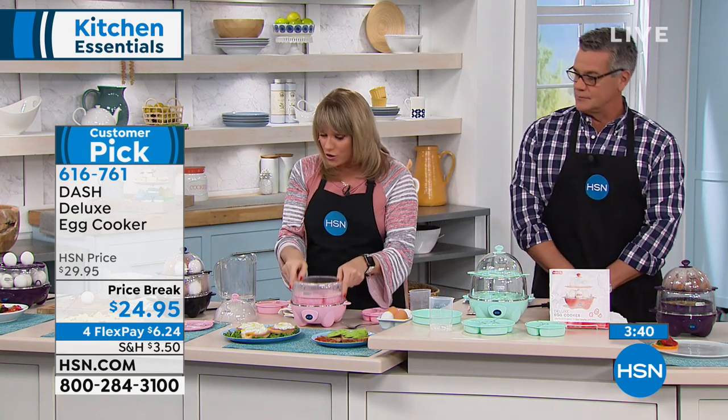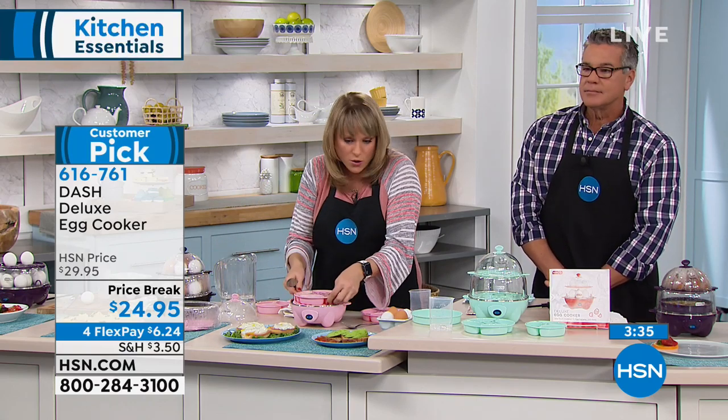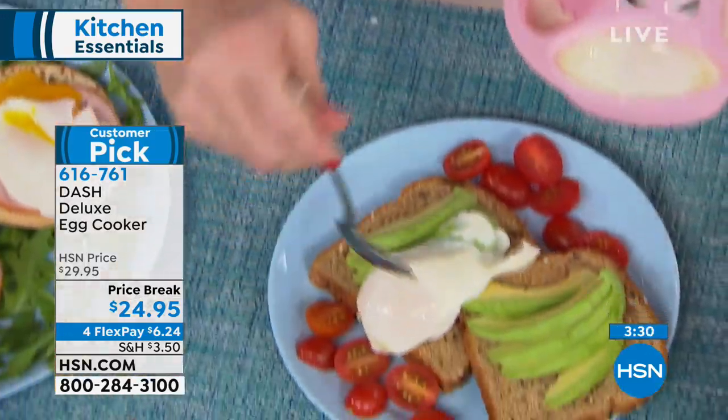You're getting the double-decker tray and it just depends how many you wanna do. You don't have to do all 7. You could do 1, you could do 2. If you love doing an avocado toast, you could do a little poached egg over your avocado toast.